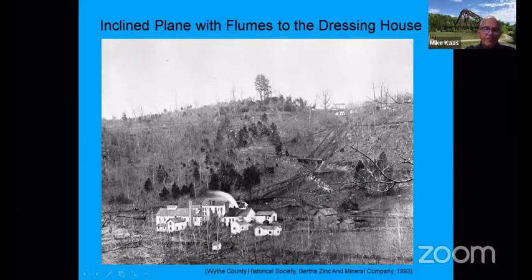And the incline had three parts to it. It had a center rail system, which was mainly used for transporting supplies, both up to the mining area from the railroad, which was running right along here at the bottom. You can see the horizontal indication of the railroad. And also, on either side of the railroad track, they had a flume.